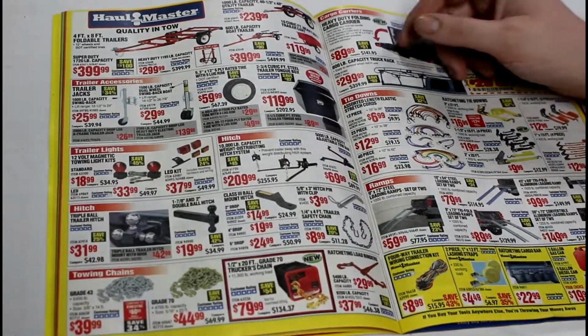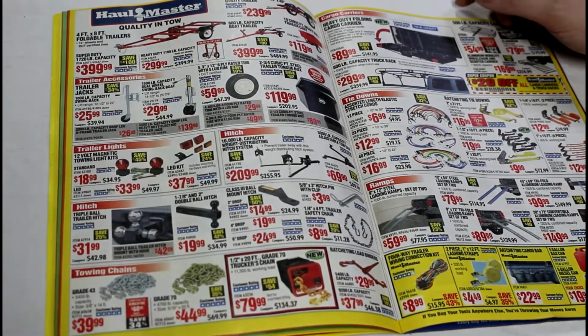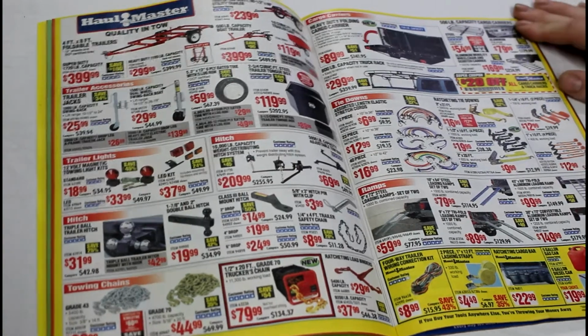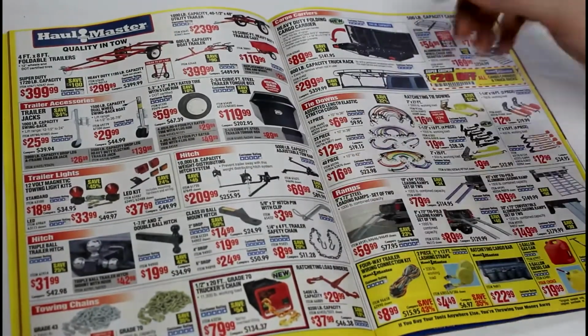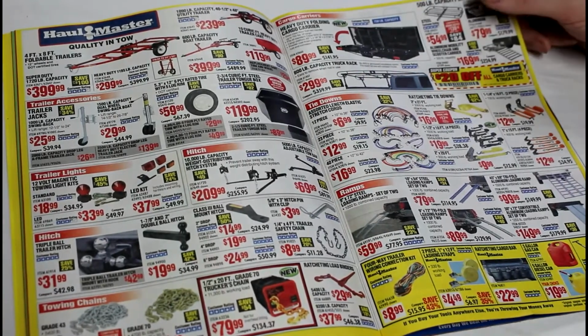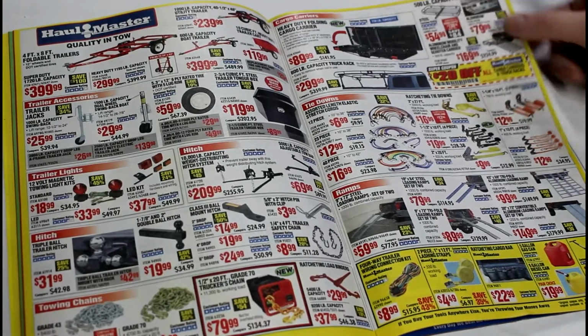Like I was saying, I think that foldable trailer is a good deal. I've seen people put boxes on them. My neighbor down the street actually has one. I don't know anything about their trucker's chains or bungee cords. I'm sure their ratchet straps are pretty good. I think they're actually cheaper at Walmart.